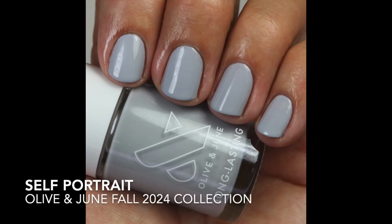Okay, let's get into my favorites. So we're going to start, like I always do, in color categories, going lightest to darkest, and we're going to start off with some gray polishes. First up is O&J Self Portrait, and this one came out in their most recent fall collection for 2024, and it's a beautiful gray.